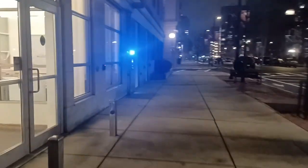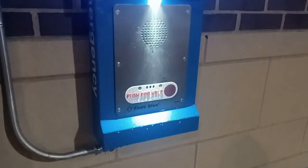Here's another call box. They go down the whole stretch. I'll probably record a couple of them so you get an idea of where they're located. It's something good that Northeastern puts out, because in the event that you need help, you have it at your disposal. That way you know what these things are for.